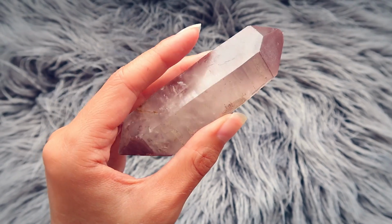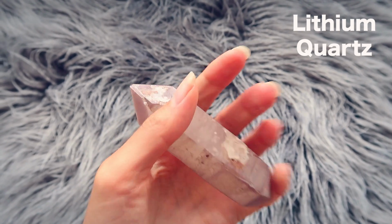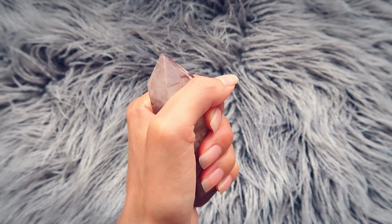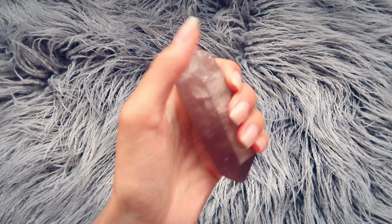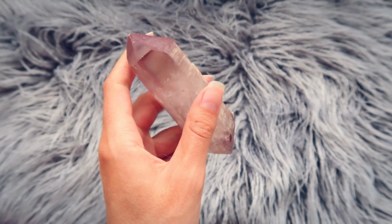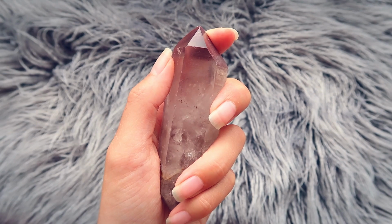And then I have this big piece of lithium quartz, and I love this because it actually has this kind of indent in it. So if I'm sleeping with this piece, I'll just put my thumb in there, hold it like this, and it's really comfortable in the hand. So I feel like this was just made for my hand. And yeah, I love lithium quartz. It's one of my favorite types of quartz. I love that beautiful mauve color. It's a really, really nice piece.